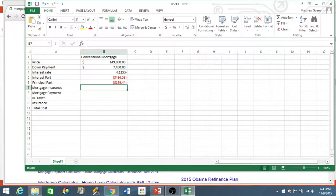Now, the mortgage insurance. You won't know this number off the top of your head. However, mortgage insurance is usually about 0.7%. So I'll put 0.70 times the amount you owe on the house, which is going to be this, minus your down payment, and every month is what it gets charged, so it's 1/12 of the 0.7%. So you're looking at probably $82 a month on mortgage insurance.